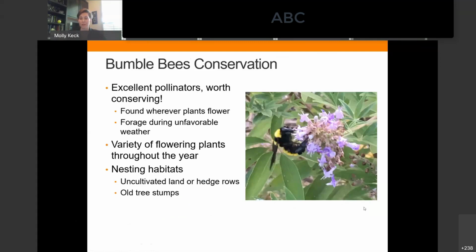I think that bumblebees are certainly worth conserving. They are excellent pollinators. They are even able to fly when it's raining. So even on rainy days, when honeybees go away, bumblebees are out there. They're cowboys. They do whatever they want to do. Whenever you plant anything that flowers, you're going to bring bumblebees in. They love color, and anything that flowers will bring them in if they're around.